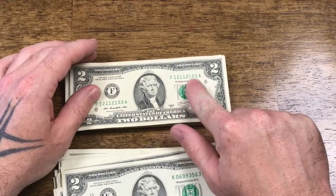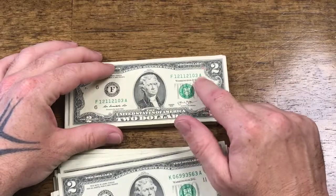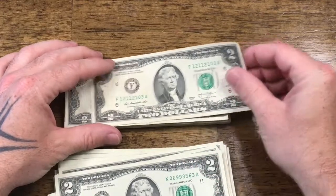Almost a binary note. Almost a trinary, almost a binary. So a binary note is there's only two numbers that are unique, and a trinary is that there's only three numbers that are unique.